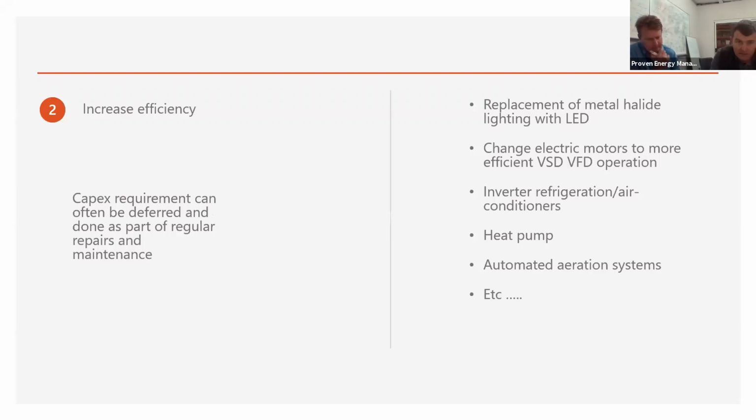Okay, so obviously everyone's business is different, so we all have to think about those opportunities for quick wins and maintenance to save energy. Then we can look at other opportunities for increasing efficiency. It might be replacement of metal halide lights with LEDs, which is a common one, changing direct drive electric motors to variable speed drives, inverter refrigeration and air conditioning, modern equipment replacing old inefficient equipment. Same goes for heat pumps. In agri, we often see aeration of grain silos, and automating that process can save a significant amount of electricity as well. So these are examples of the type of efficiencies you should be looking to find.